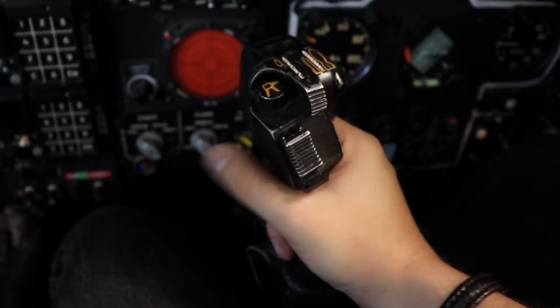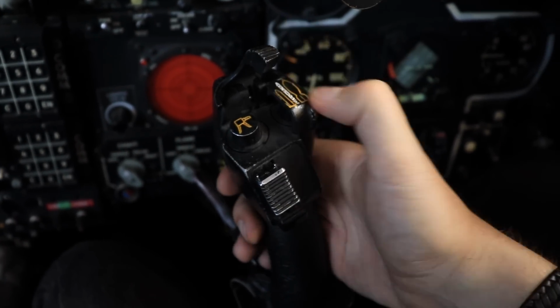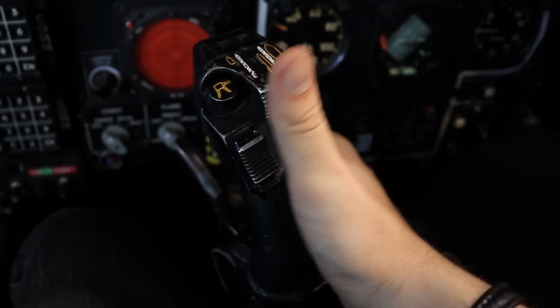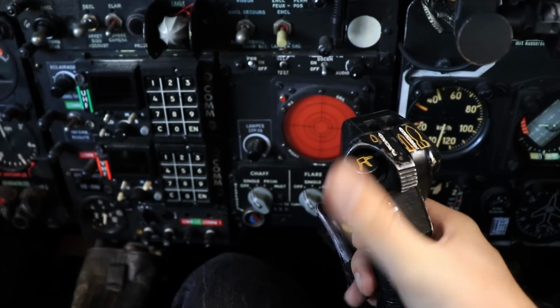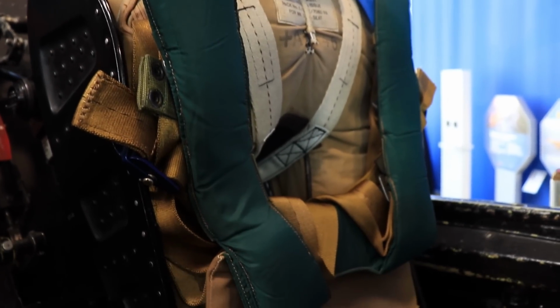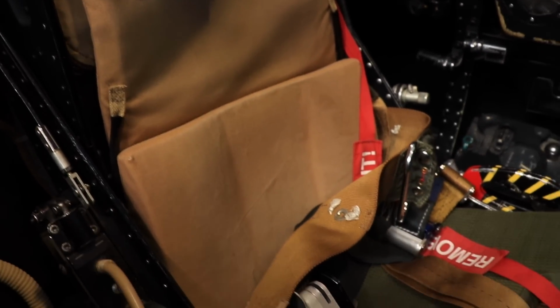It features your tailplane incidence control and on top two push buttons for your cannons and ordnance, with corresponding safety catches of course. The lever at the back is for the hydraulic brake control. Right, that pretty much sums it up. The aircraft features a Martin Baker ejection seat for convenient exit of the aircraft in case of an emergency.